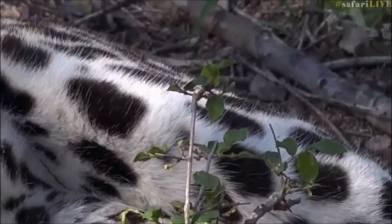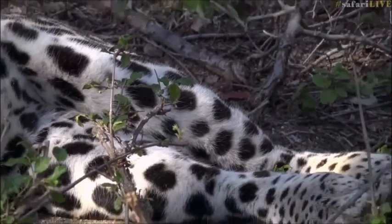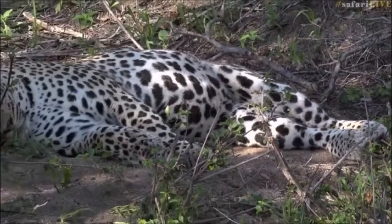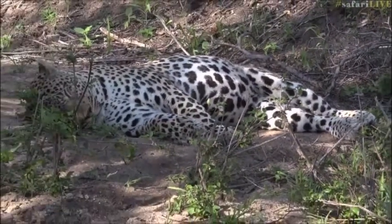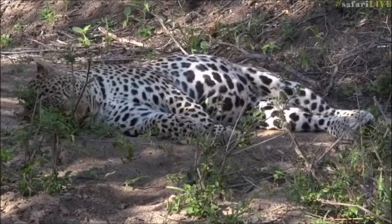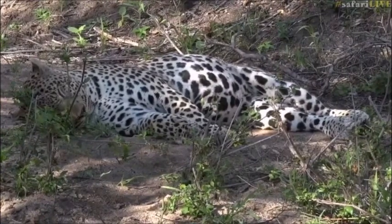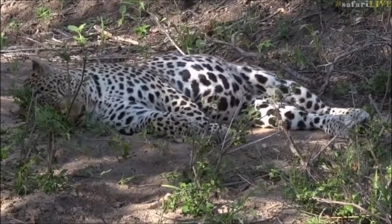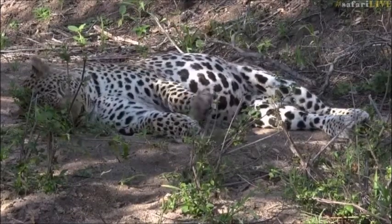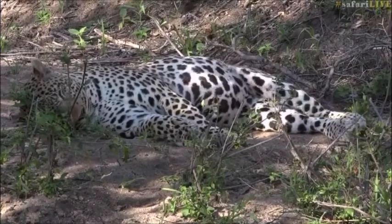And usually what happens is they put on a display. These male leopards, if they do come into contact with another leopard, what they do is they walk up and down, and they try and intimidate one another. So they'll bare their teeth, they'll growl, they'll scent mark, they salivate a lot. So it's a big show to try and intimidate the other one. However, it often does result in an actual fight where they do tackle and bite and scratch one another.